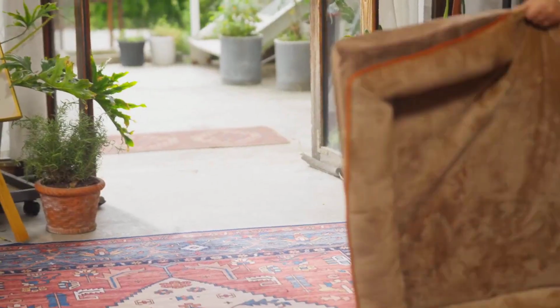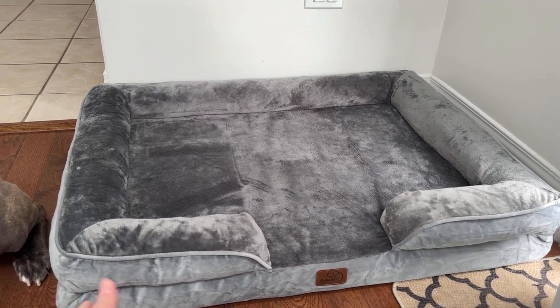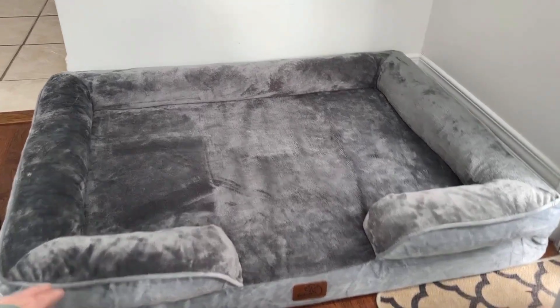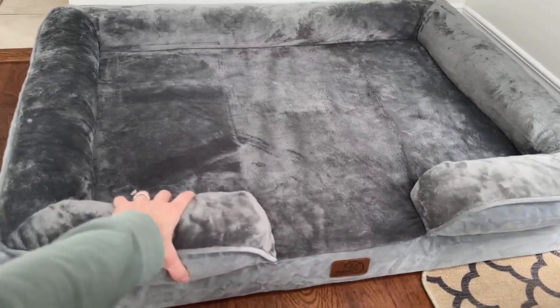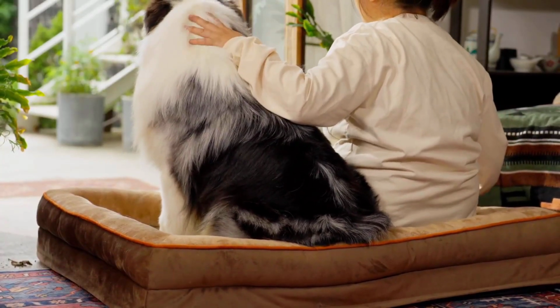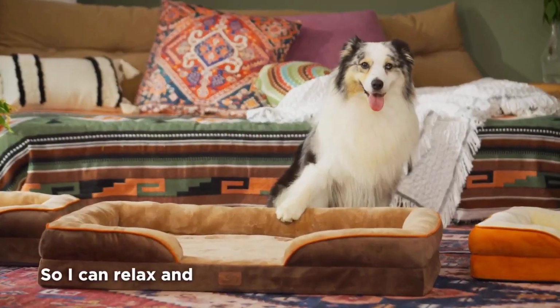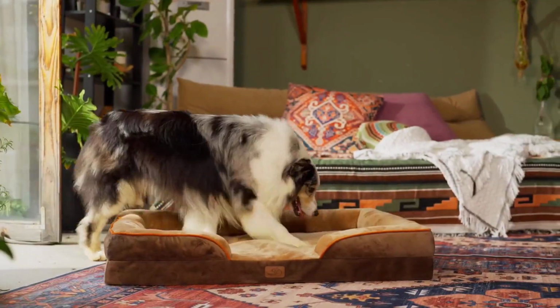That means pressure doesn't concentrate on hips and shoulders like it does with flat foam. For large dogs dealing with arthritis or joint stiffness, that even distribution throughout the night makes a real difference in how they move the next morning. The 4-sided bolster design does something the 3-sided versions can't. Your dog gets full surround support, no matter which direction they face.